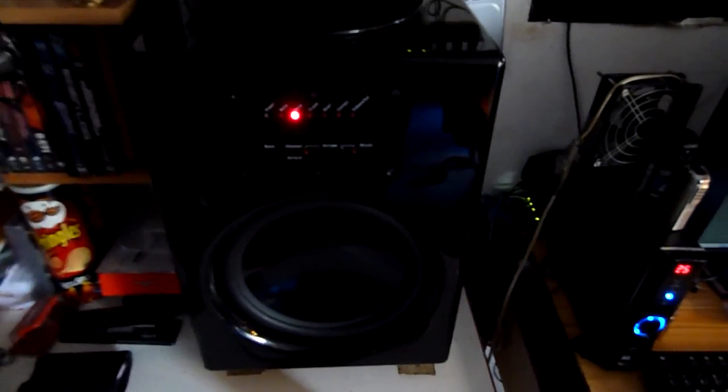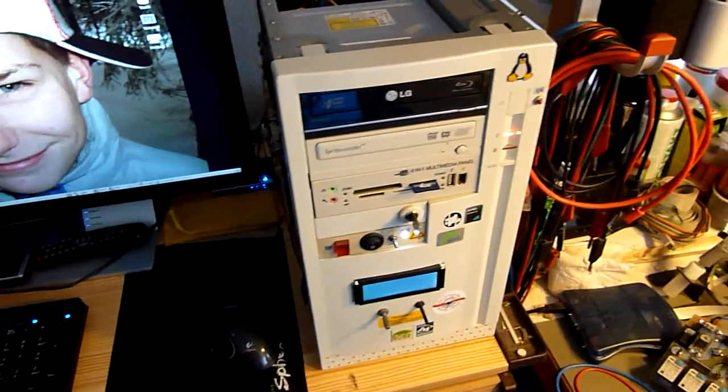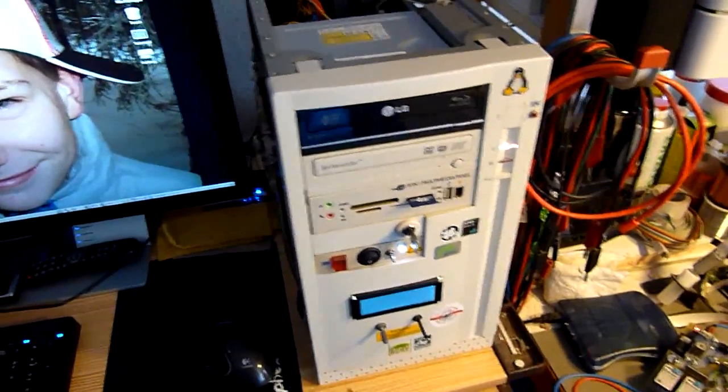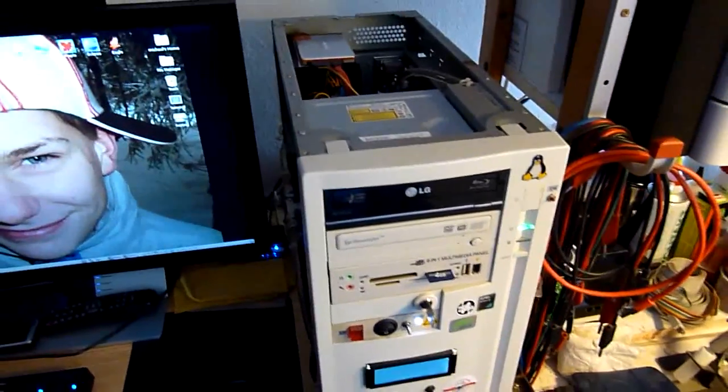This is my sound system, which is sufficient for a room that size. It's a Teufel system, you know that already. And this is my computer. Also quite an old bone, and it's doing something here.